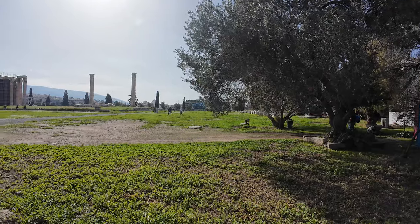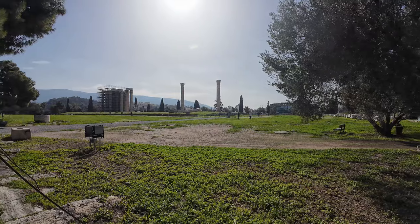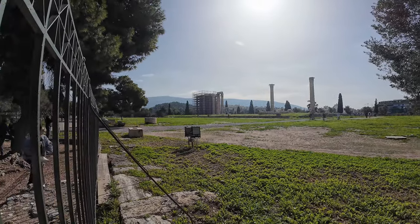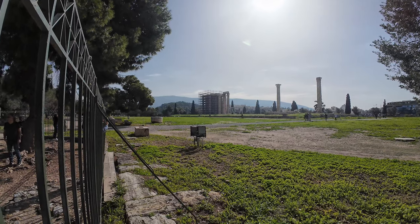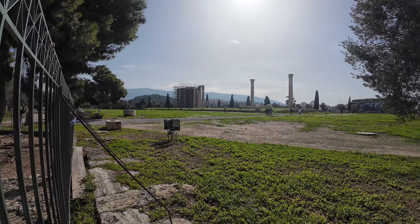When it was completed, the temple had a whopping 104 columns, and each of them stood 17 meters tall. Obviously today there's far less. There's only 15, I think, and there's a 16th lying on the ground.